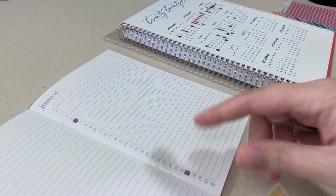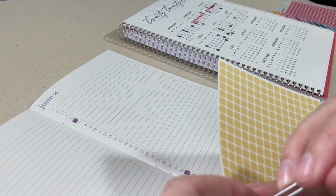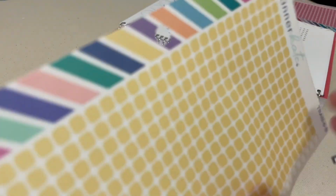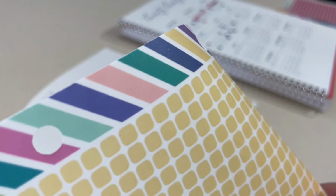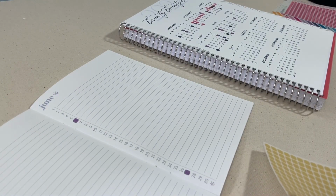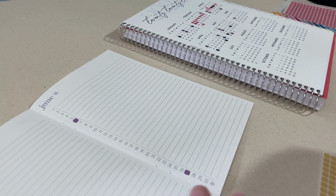Now with this planner, I will have room to make notes, which I'm excited about because on my calendar, I didn't really have the room. So if something else came up, I had to make a note kind of somewhere else, even just a post-it note or on my notes page. That way I could refer back to it.